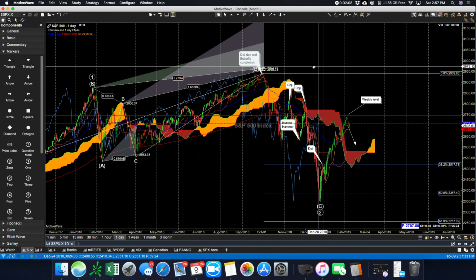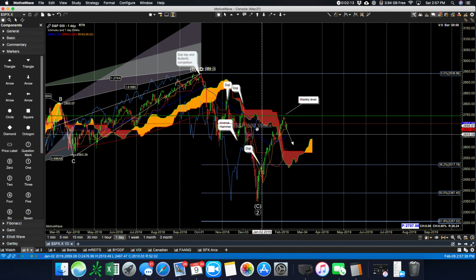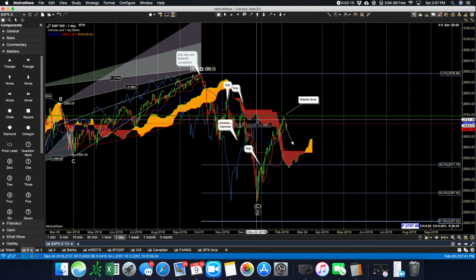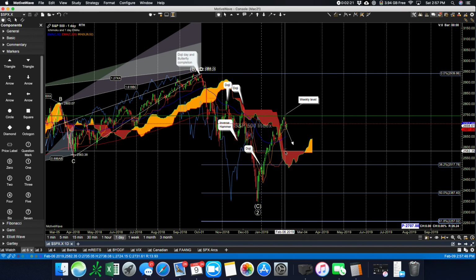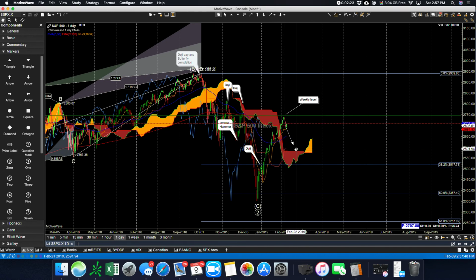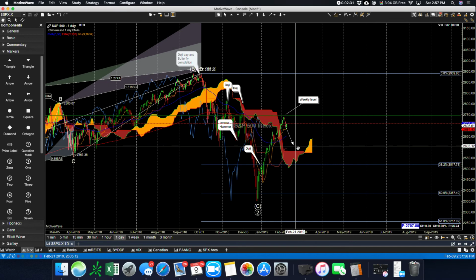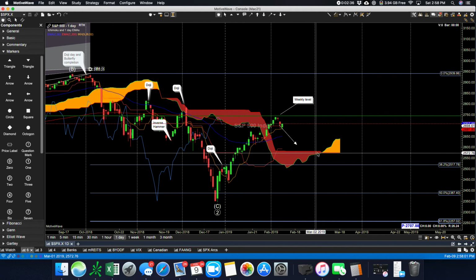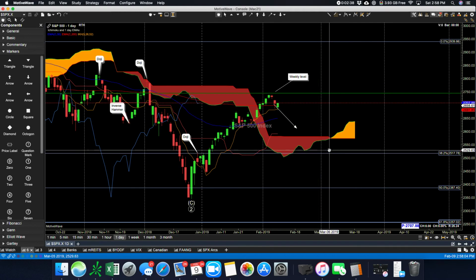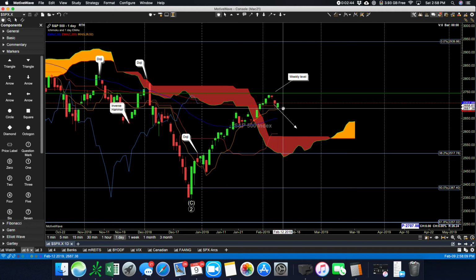So let's now look at where we are today. And since last week, we've been saying that because of the Chiku span, this light blue here running into the cloud, and because of this flat cloud, and flat clouds are like magnets, they pull price towards them. That's the Ichimoku theory. Then we could expect a pullback sometime into the end of February. And that appears to be what's playing out here.